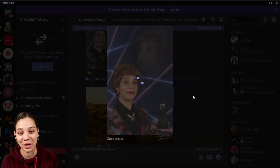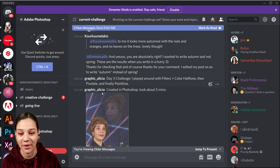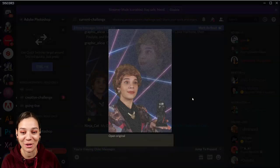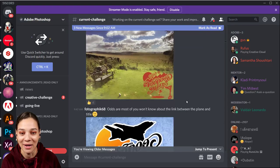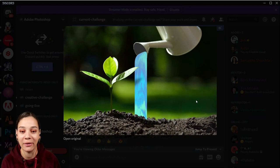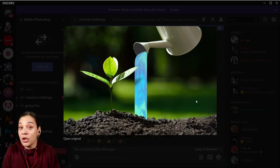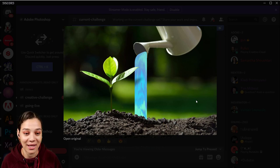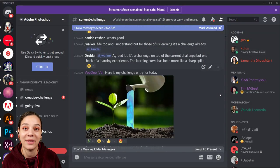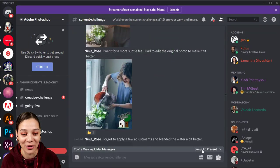This is the original picture with some cool effects on it posted by Graphic Alicia, so you guys will get this image with the previous challenge if you weren't here. But let me see if I can scroll on through. This is my end challenge entry, where I took some of that pixel sorting, I applied that gradient map and made it look like pouring water. No nightmare fuel to be seen here in this image, and yet it was absolutely terrifying while we were working on this challenge at the beginning.